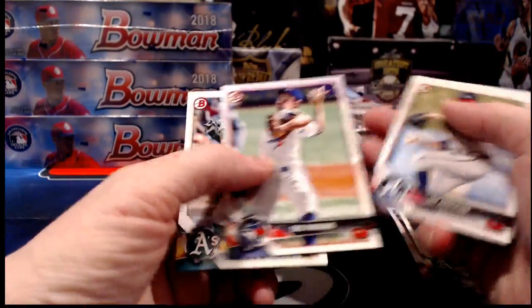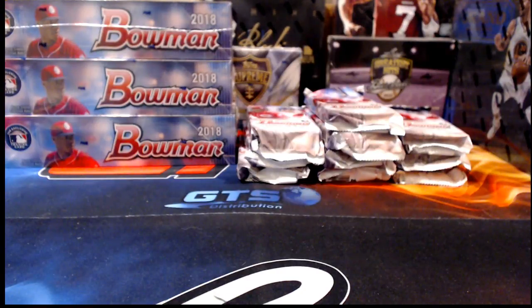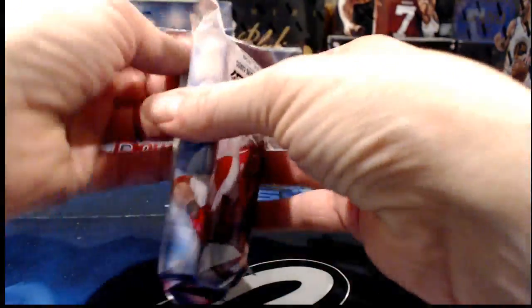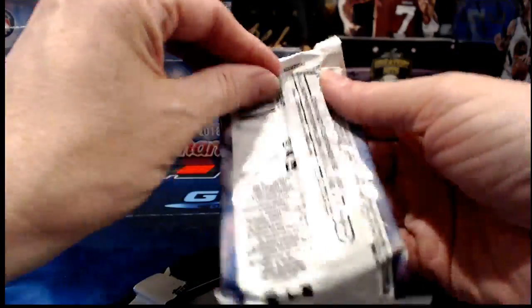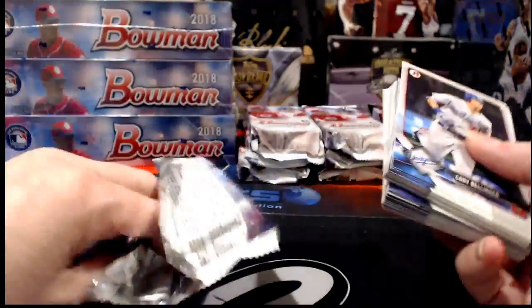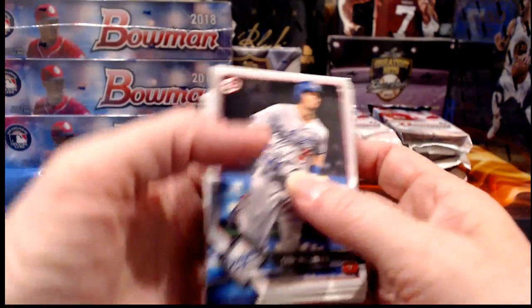What else? Everything in here will be on card autographs unless we hit a parallel, right? So for instance, if one of the Bowman Trendings is autographed, or the Rookie of the Year favorites or something like that, those are sticker autographs. But everything else, our regular cards, will be on card autos.